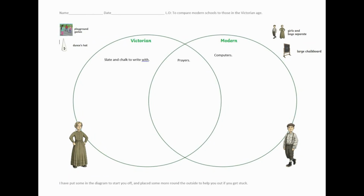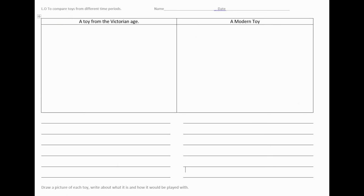Please see if you can get at least 5 things in the Victorian only hoop and the modern only hoop. If you can get 5 in the middle of them both, that will be very impressive. When I say minimum, what that means is I want a minimum of 5. If you can think of more than 5, that's brilliant. If you still have time after that, turn to the next page in the booklet.